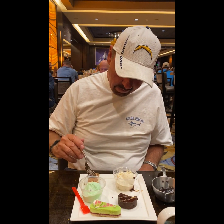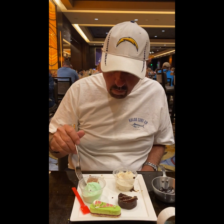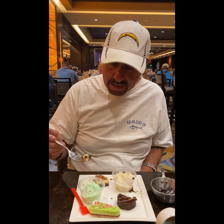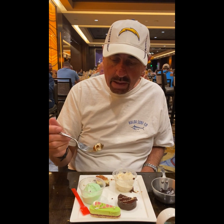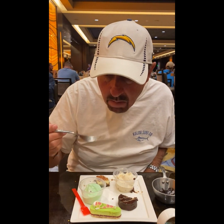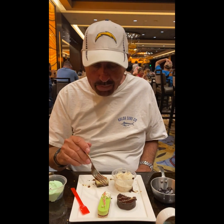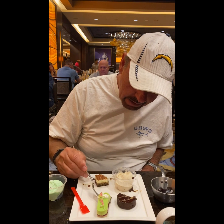Tiramisu. Now this is very good. The tiramisu, you can taste the coffee or mocha on top. It's got a really nice cake at the bottom. That's very good. And then lastly, it's like a pistachio raspberry pastry.